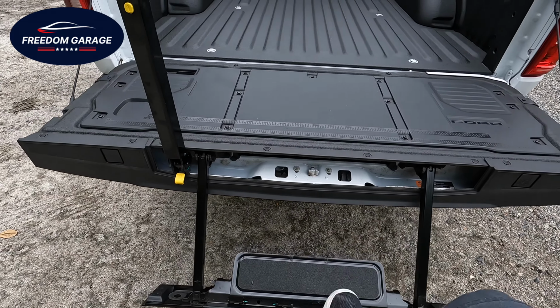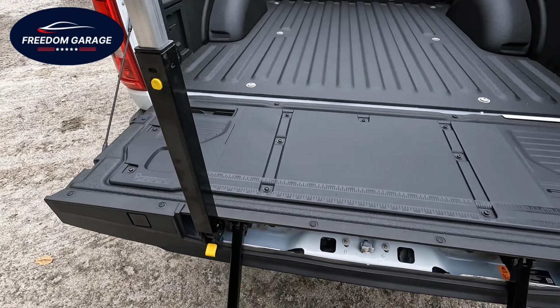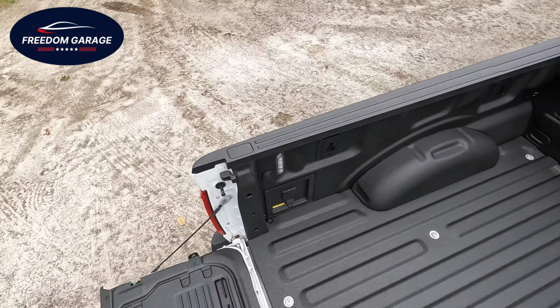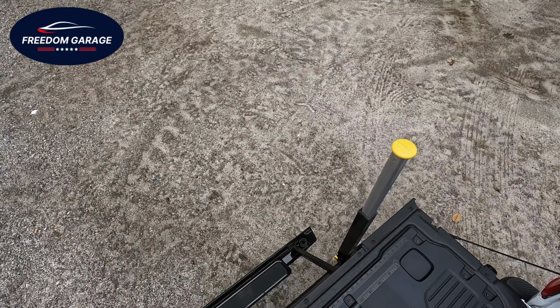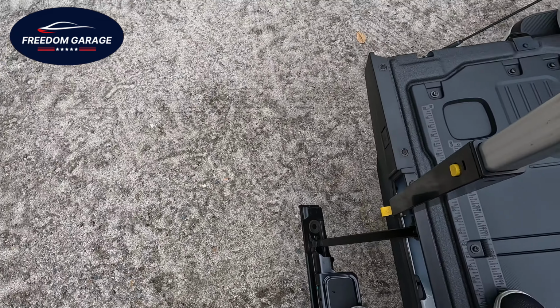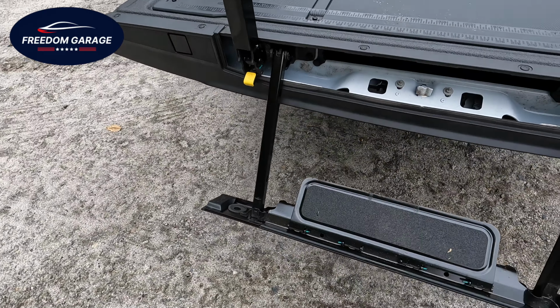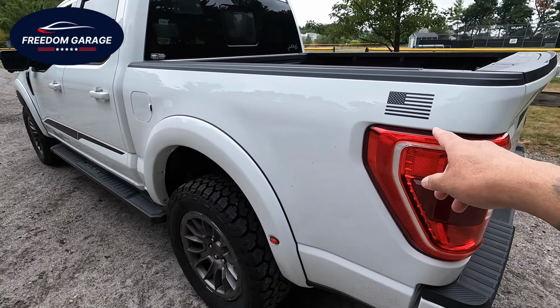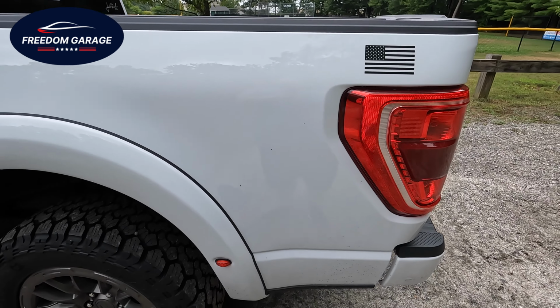So as you step up, looking through the camera and grab the grab handle, we are up in the bed just like that. It's also excellent for disembarking too, because now you don't have to jump out of the truck bed. Okay, continuing along to the driver's side, we have another American flag logo.